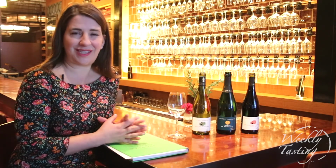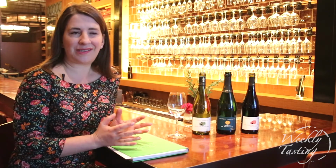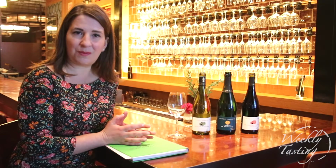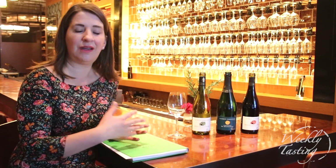So I put this tasting together because I wanted you guys to be able to explore, okay, this is the same producer's wine, but we have a sparkling example. We have it made from the same grapes into a white wine, and then another grape, but from the same vineyards, you get to see a red example.